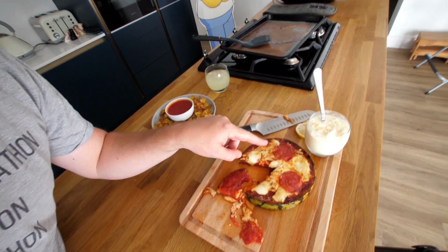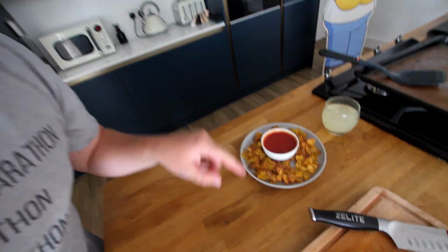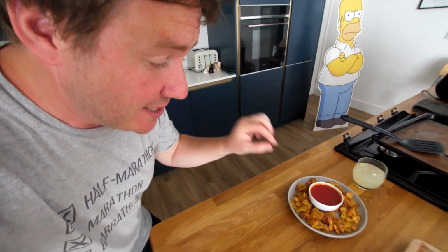I think today we've had a real combination of naughty and nice. These pasta chips are real. In fact, they taste, if you can get them super crispy like this, they are, I've been eating them off camera, they're really good.